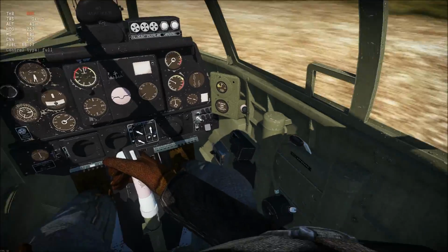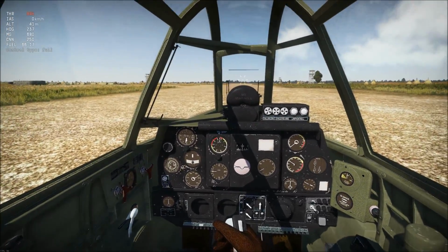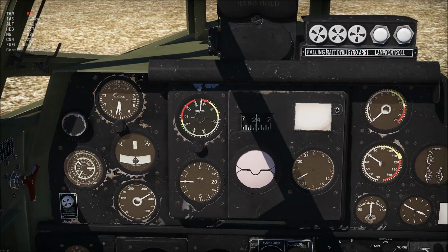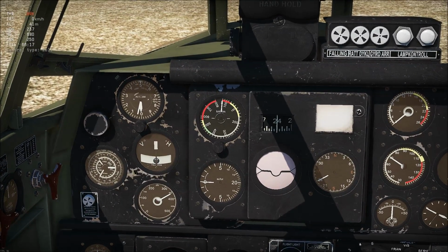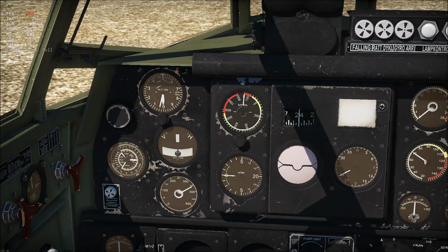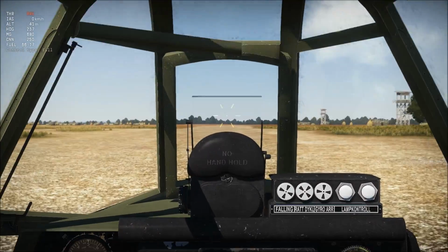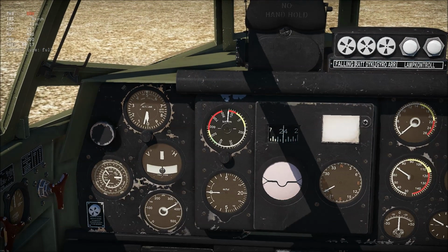And as you can see, this is the cockpit. It is absolutely gorgeous. The creators spent a whole lot of time creating this. Not all dials work. The speedometer isn't as precise as you would want it to. I believe that is because the intervals aren't even.